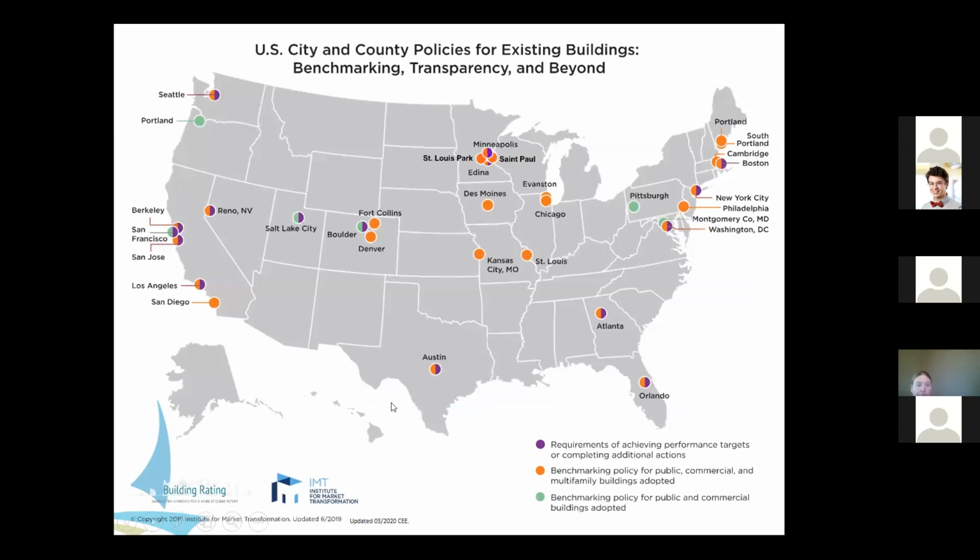As this one shows, Minneapolis is not alone in energy benchmarking. Many cities across the country are passing benchmarking and transparency policies, as well as requiring buildings to conduct energy audits. And you can see from this, many other metro cities are also participating in the benchmarking program, like St. Louis Park, Edina, and also St. Paul.